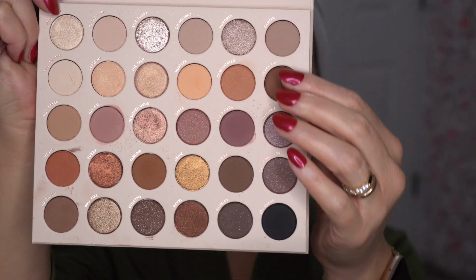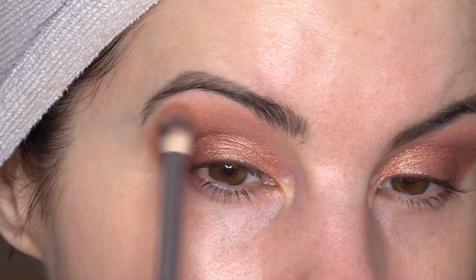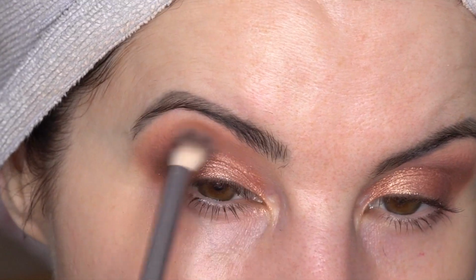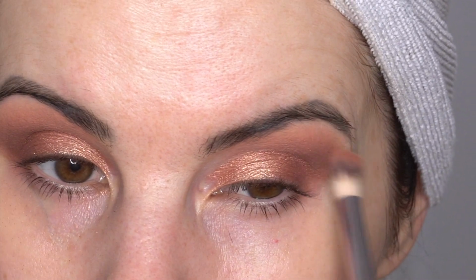It's just not exactly what I want. Maybe I'll try to use Complicated. It kind of has little golden flecks of glitter in it, but I don't really feel like those show up too much in the crease. That is kind of one of my complaints about the Bare Necessities, it just needs a few lighter, not super light, more mid-toned, warm transition type colors in here.